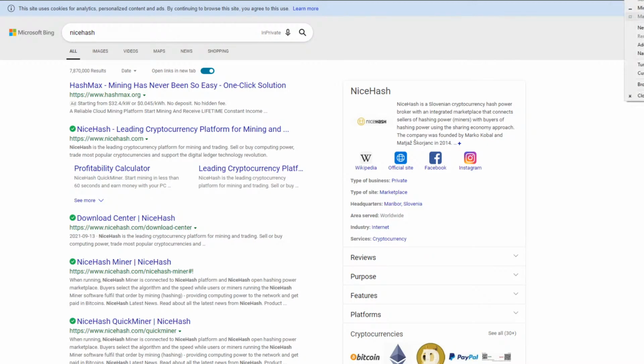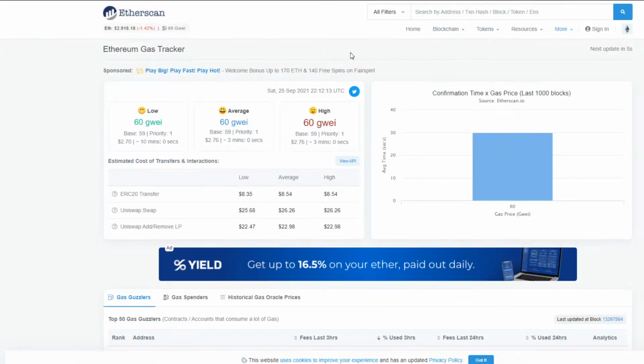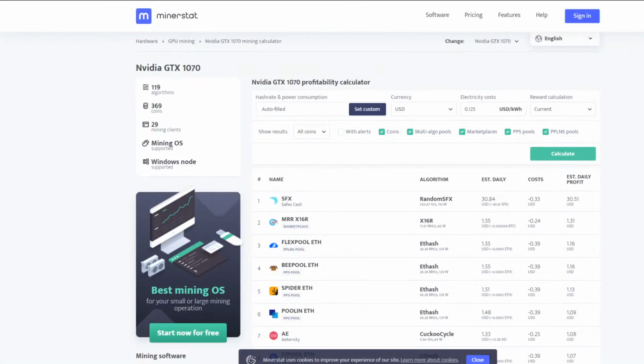You don't even have to move it to a cold wallet or anything like that, because you're not going to earn a crazy amount from the 3060, but you can definitely mine on it because it's a solid graphics card. So yeah, for you, probably just download NiceHash.